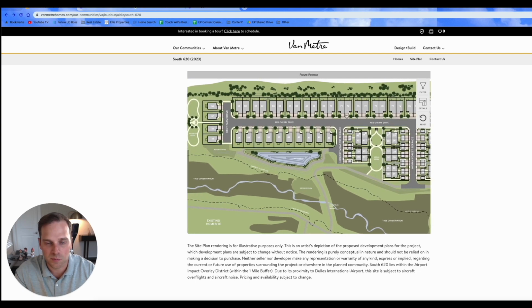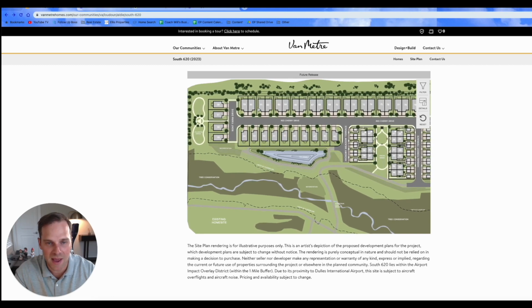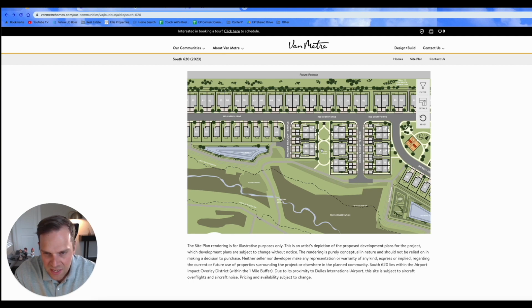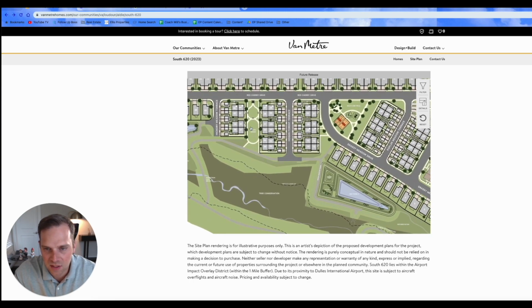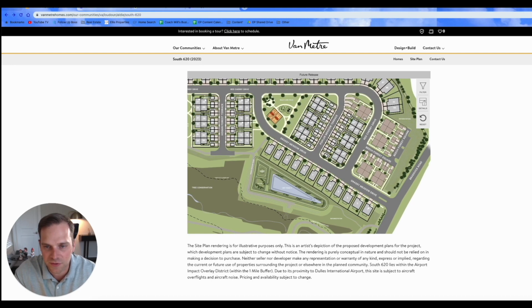So some pretty good lots, considering that you're not going to have anybody really backing up into you on any of the single family homes. You're going to have a little pond behind you with some walking trails. Same thing for this road over here. Let's see if I can turn my head and read it. Kent Farm Drive.